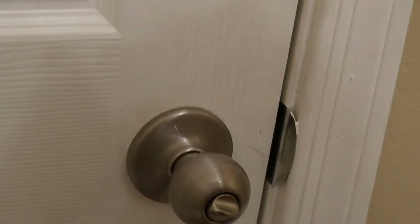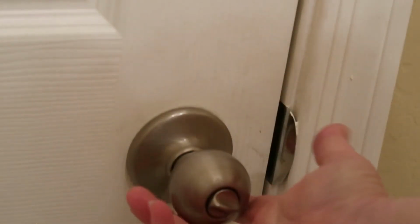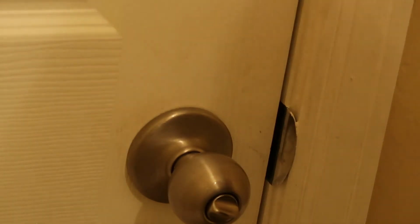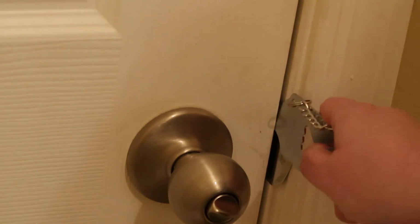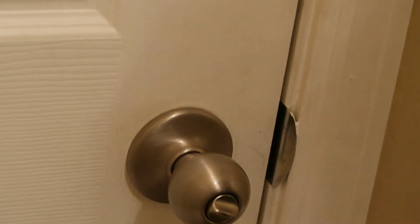Now, this door is not like a normal hotel room door that would have a flip handle, but it will show you a little bit about how it's installed and how it works. First, with the door closed, you're gonna check whether the plate will fit inside the door. So you take it and you just simply fit it in. And if it fits, perfect, it will work. If it doesn't fit, then it won't work, unfortunately. But it should fit in most hotel room doors.